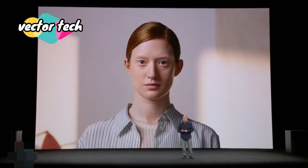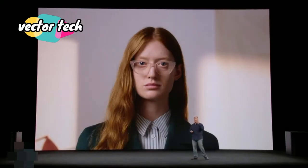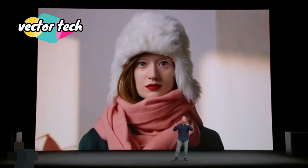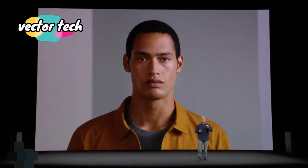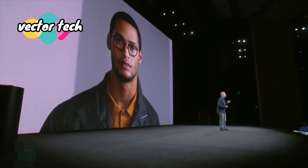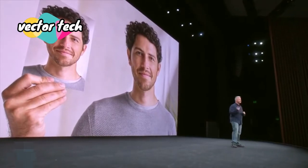And Face ID learns your face. Even if you change your hairstyle, you decide to put on glasses, you're wearing a hat, or you do it up any way you do it, Face ID learns your face. It learns who you are. It works in day, it works at night. We made sure Face ID can't easily be spoofed by things like photographs.